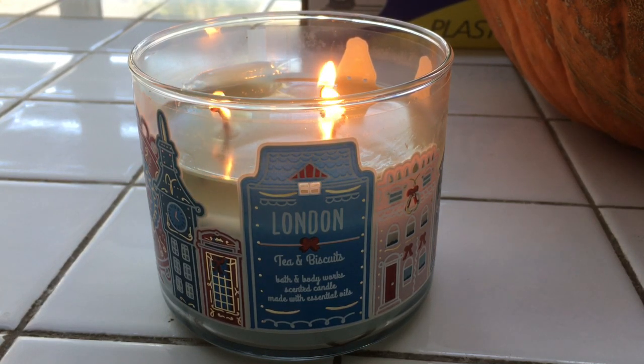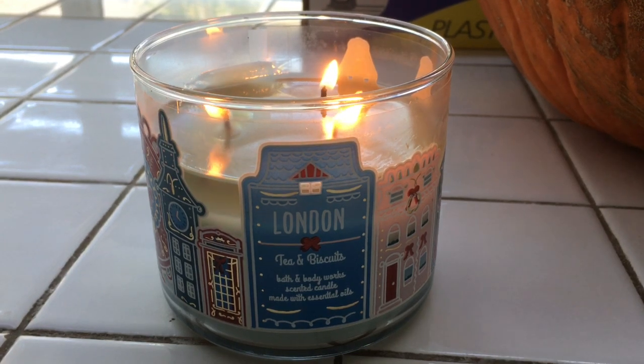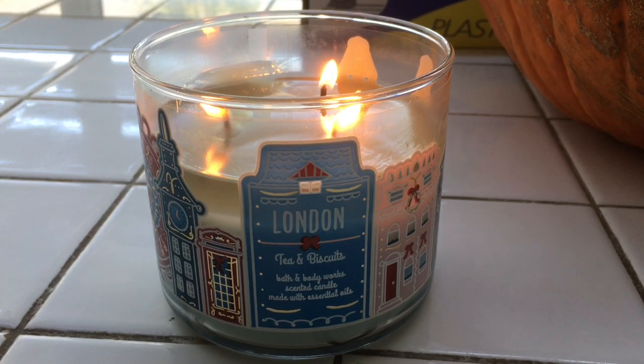And I enjoy the scent. I enjoy the scent of this London tea and biscuits candle. It is pleasant to me. It is nice. It's festive. It's unique. It's fun.